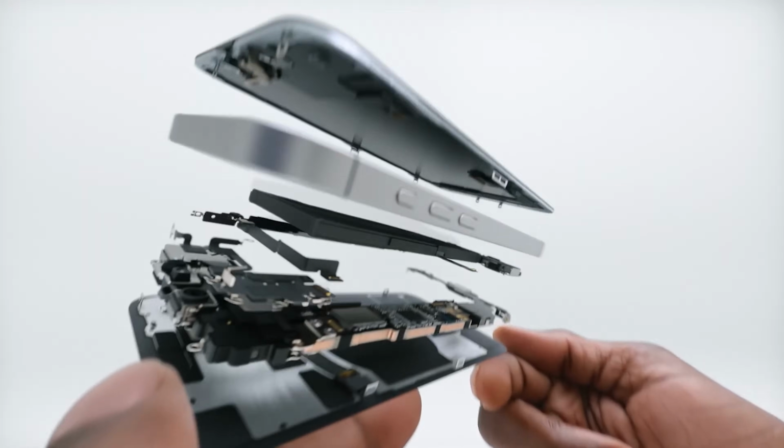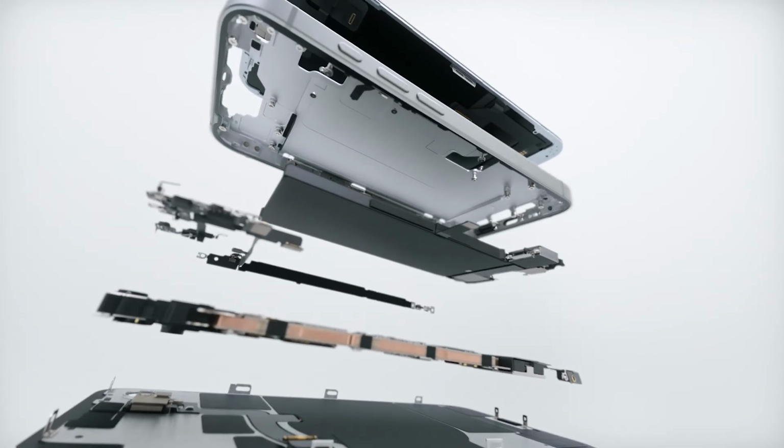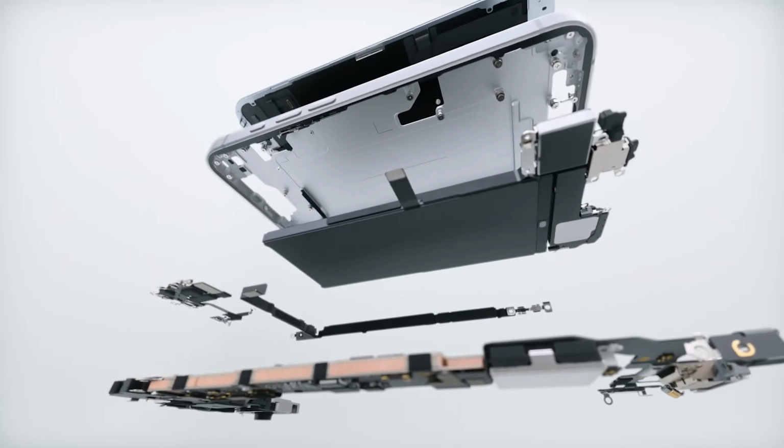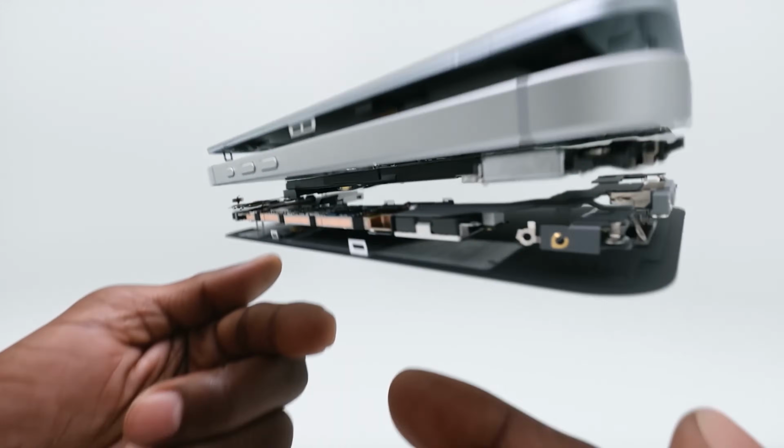Next up, it has a redesigned inner structure. The inside structure has been tweaked to allow for this bigger battery, but this iPhone should also be easily repairable too. So far we don't know much detail about this new inner structure, but we'll keep you posted.